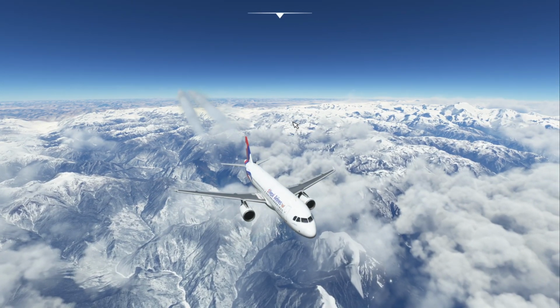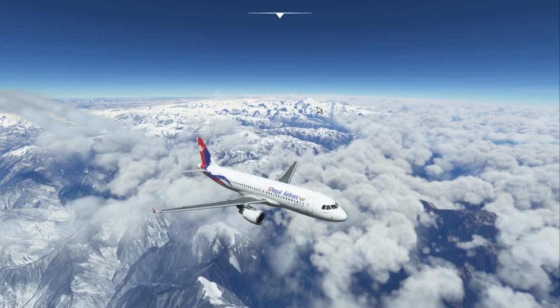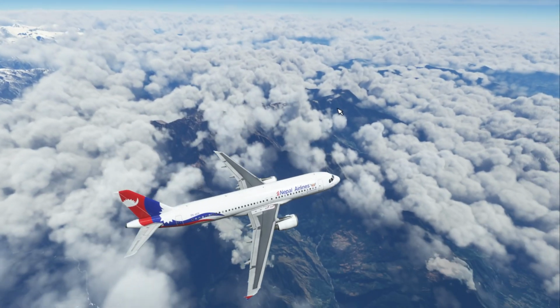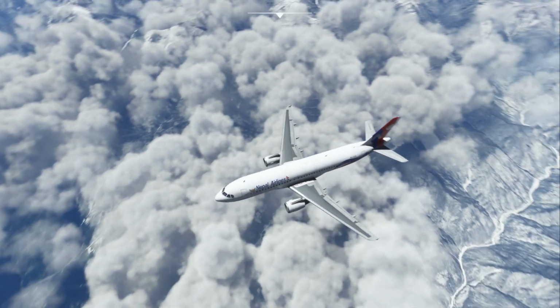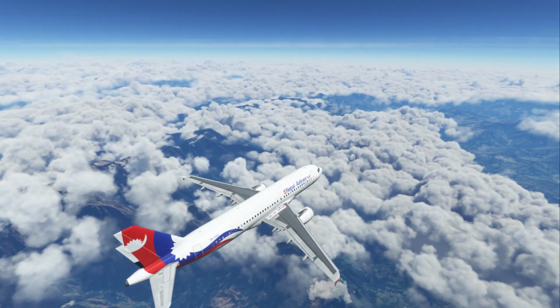But we're coming in over the Himalayas, basically. That's another large mountain, I'm not sure which country it's part of. I think it's on the China-Nepal border again, but I'm not very familiar with what it's actually called. We're using Google Maps scenery updater so we can actually get proper ground stuff.